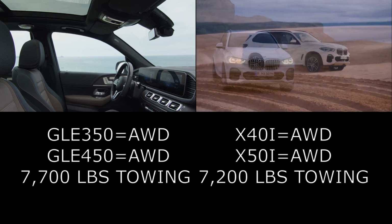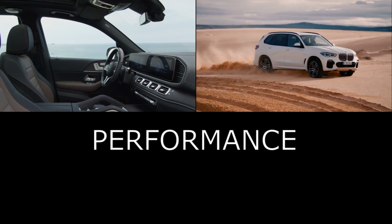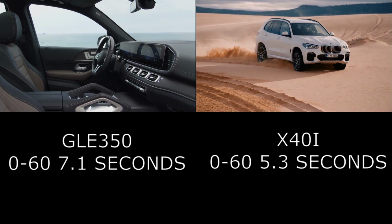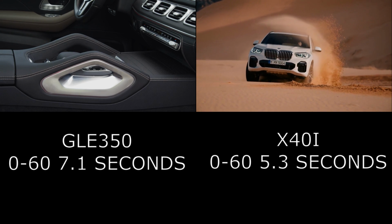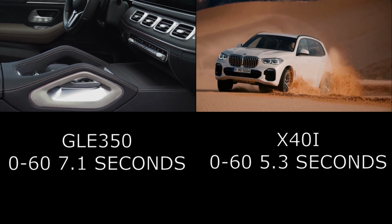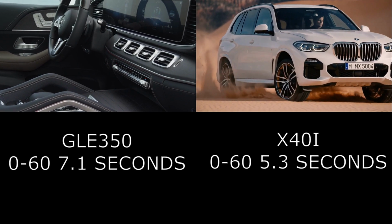Next, I want to talk a little bit about the performance of these two SUVs. The BMW predictably is faster, going from 0 to 60 in an impressive 5.3 seconds, which is largely contributed to the four-wheel drive and probably to the fact that BMW's straight six has more power than the advertised 335. This is very typical of BMW. They have a big history of underrating their engines.